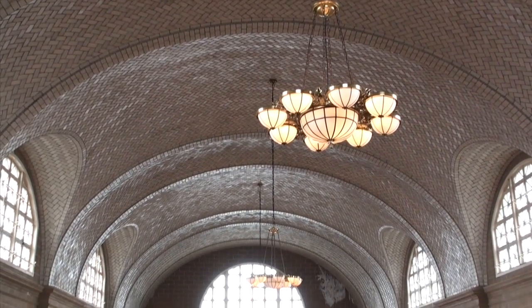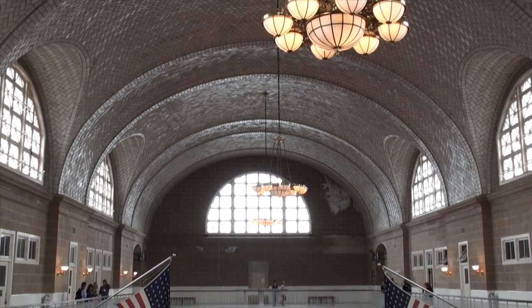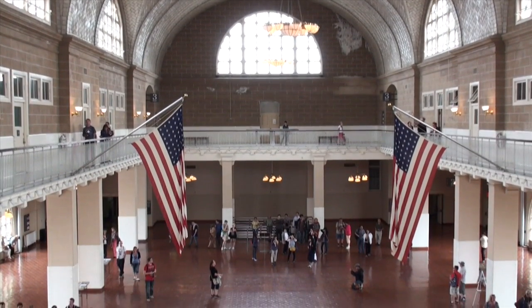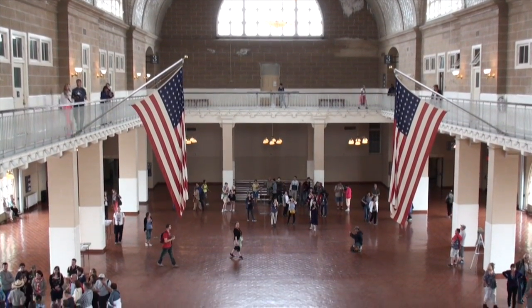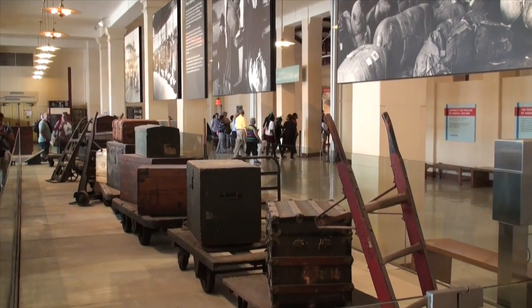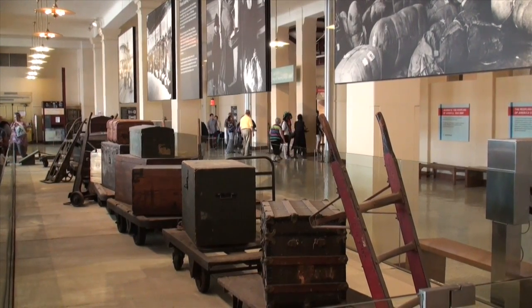The Great Hall was a former federal immigration processing station that was active between 1892 and 1954. Before it was open for immigration processing, Castle Clinton in Battery Park served as the processing station from 1855 to 1890.